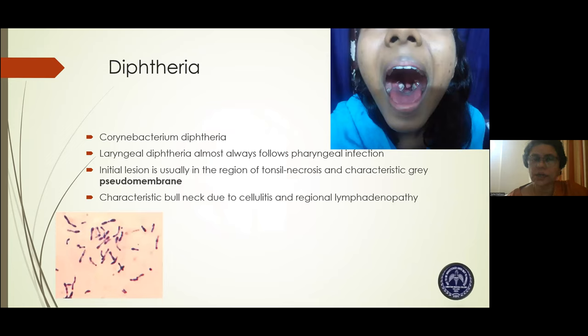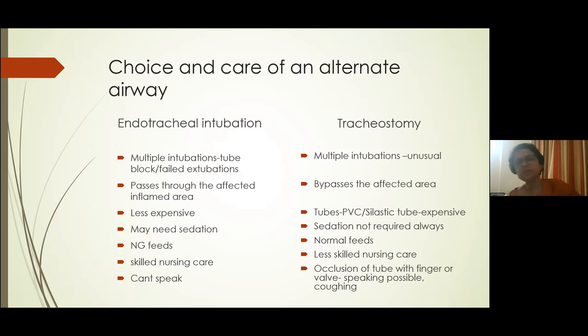Diphtheria is another acute infection that we occasionally see. It could be because of the membrane over the tonsils, or it could be because the infection moves on to involve the laryngeal inlet. Intubation can be achieved in these patients by trying to remove the membrane that has been seen over the larynx.